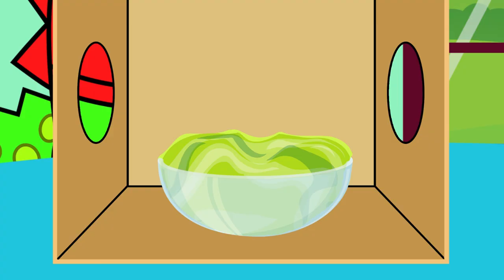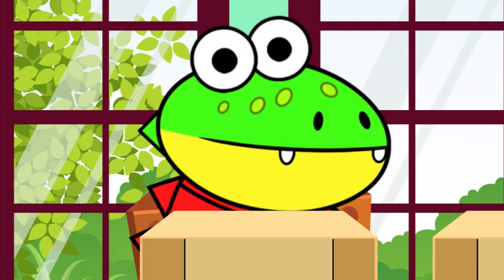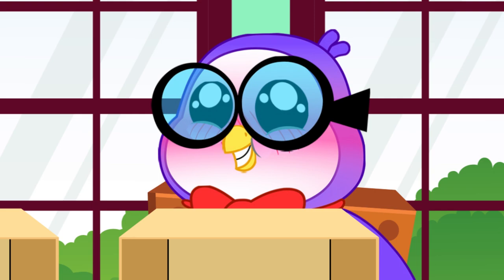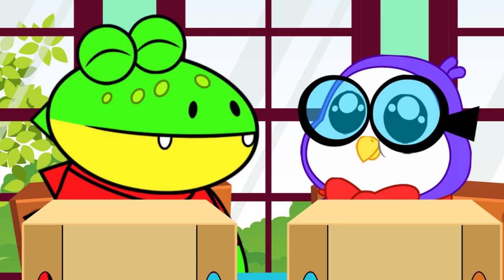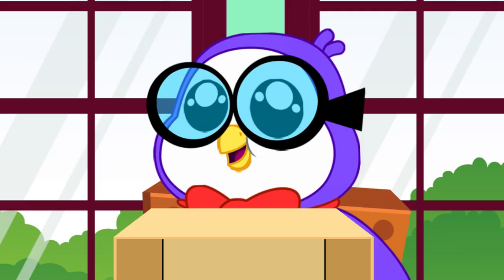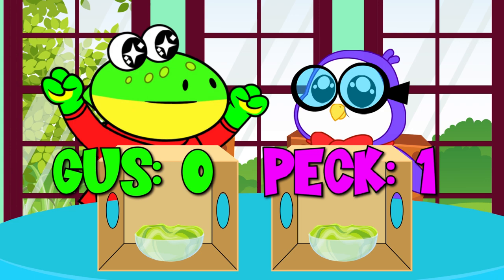What is that? Oh, no! I can't take my fins out! Are you okay, Peck? Oh, wait! I was just pulling on my own fin. It does feel sticky and slimy. Oh! Is it slime? That's correct, Peck. That is slime. Way to go! That was spectacular! You got the first point!